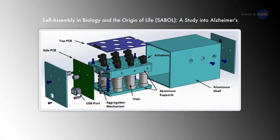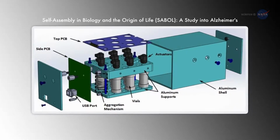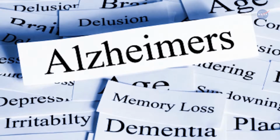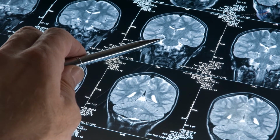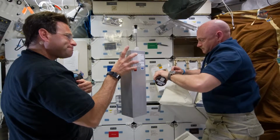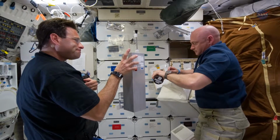The experiment itself, SABLE, or Self-Assembly in Biology and the Origin of Life, a study into Alzheimer's, will be fully automated. However, observations from this experiment alone won't lead directly to the discovery of a cure. SABLE is geared more towards understanding the way that Alzheimer's progresses, not toward creating a pill to stop it from happening. Although this experiment is only the first in what will surely be a series, Woodard is optimistic that it could be an extremely valuable learning experience.